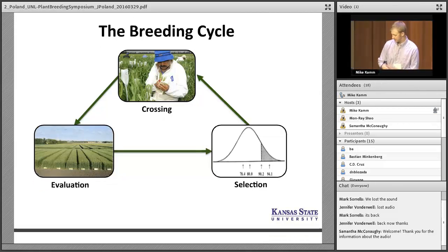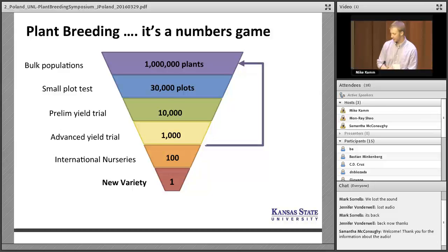In the CIMMYT program, we start with selected bulk populations. Those go to small plot testing. In the first year, there are about 30,000 to 50,000 plots. About 10,000 of those go into first year yield testing, which means 10,000 entries in one location with one or two replications. Then about 1,000 of those get advanced to advanced yield trials, which go to multiple environments with three replications.